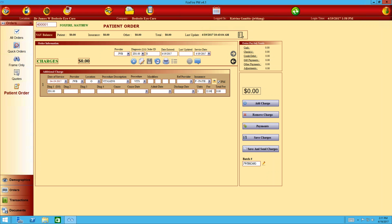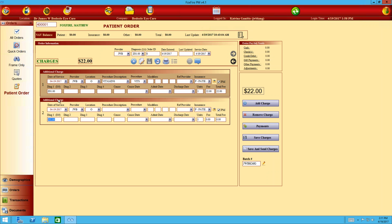Okay? So at this point, if you click away from the line item or if you hit your tab key, which is what I usually do, it will update the total fee. So this patient has a $22 balance because the vitamins cost $22. Go ahead and add a few extra charges in here just so you get the idea of how to get the muscle memory of adding a charge, searching a procedure, updating a fee. So you already have that one added, so you're going to need to go to the second line that was just added. Charge, it made you a new column, so you have to put it.